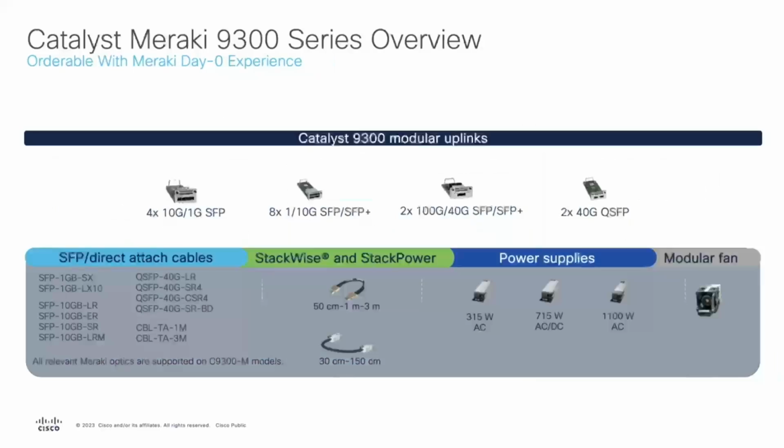Okay. Let's talk a little bit more about the Catalyst 9300 again here, but what I want to show you guys is that all of the bits and pieces that come with the 9300 series of accessories are now supported in dashboard as well. So again, hopefully what you're seeing here is a whole bunch of new flexibility and options really to get the Meraki experience with way more hardware than we had before. So things like those uplink modules, all of the Cisco optics and stack cables are now supported in dashboard alongside the Catalyst 9300.